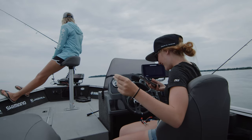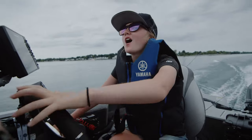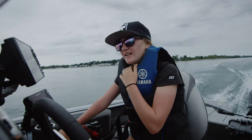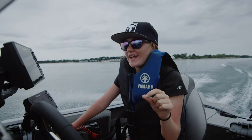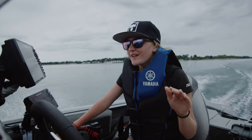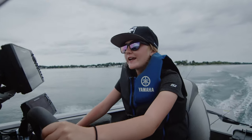Bye. Bye. So, we got intel from Coach Paul, and he said, ignore the fact that it was stormy yesterday and go in shallow. So that is what we are doing. We are ignoring the fact that it was stormy yesterday, and we are going in shallow.